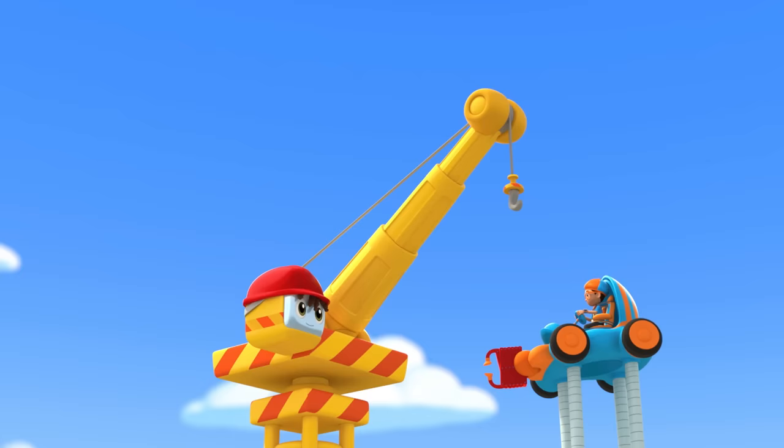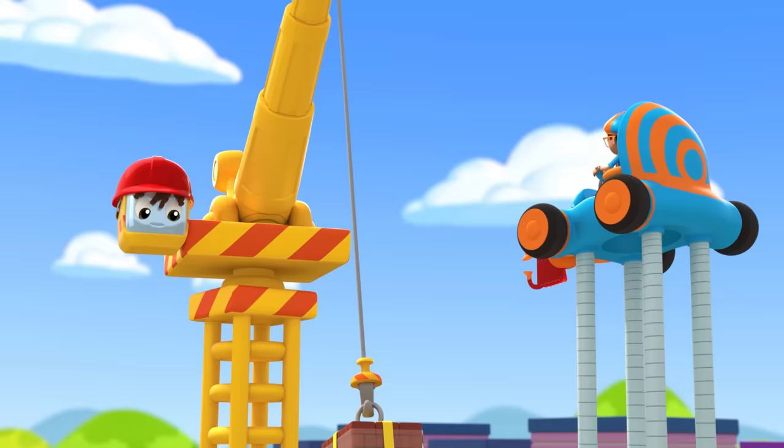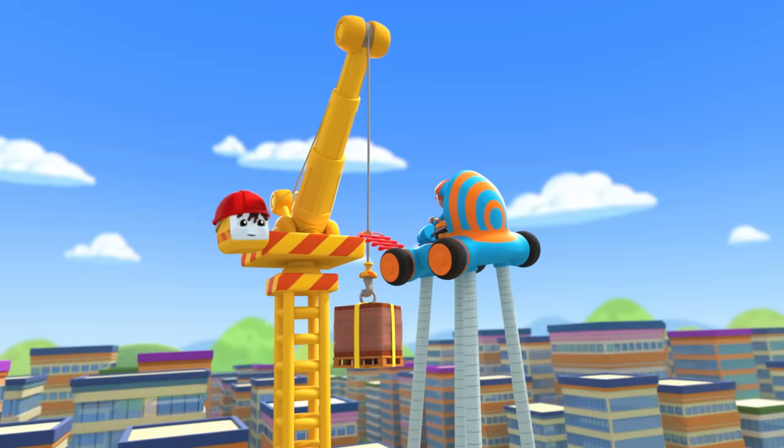I spin my mast, my tall body around, and then I extend my jib down. The jib is my long arm. Now I can use my hook to pick up these really heavy bricks. Wow! I can't stop it swinging! Gotcha. Thanks, Blippi. I'm still learning, but I'll figure this out.